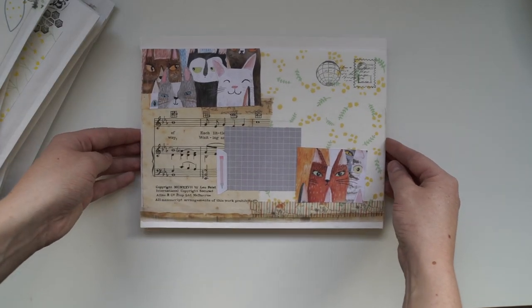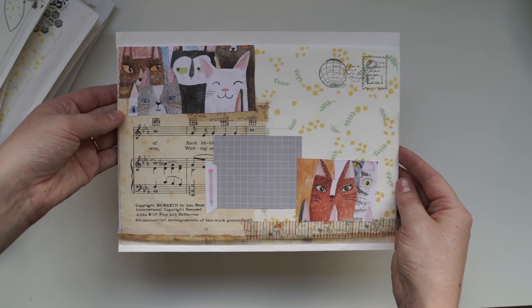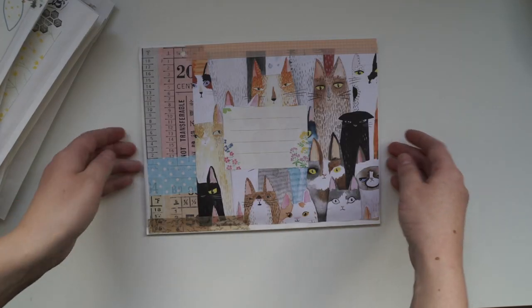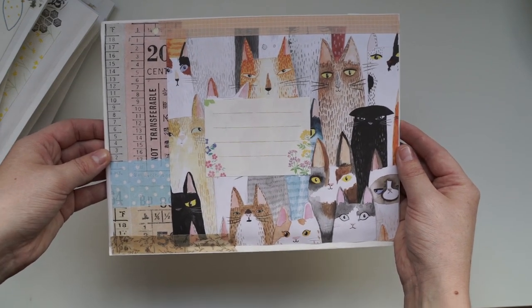And then I thought these were a bit random. I found these papers and I really liked the cats. The expressions are just so funny. I love this one. How funny is that? There's lots of grumpy cats.